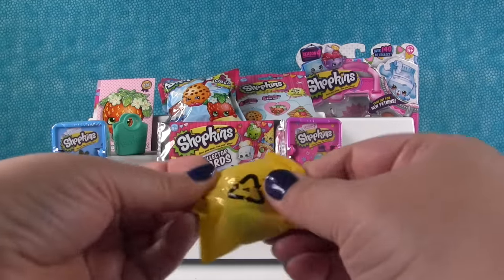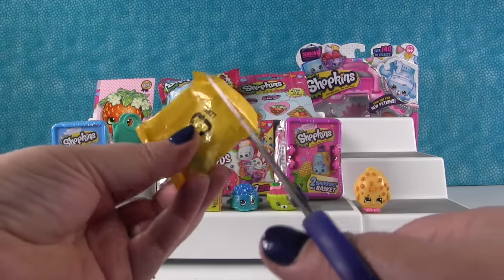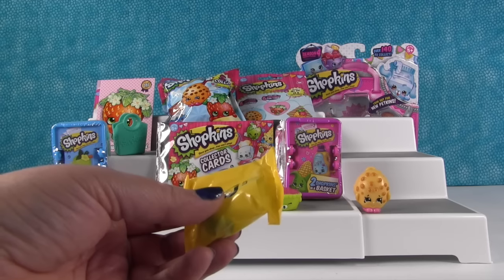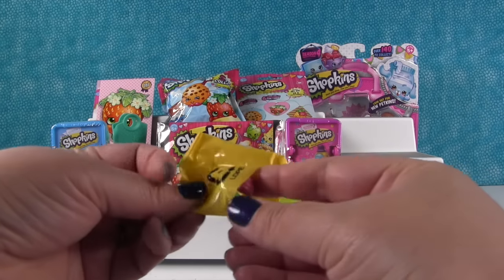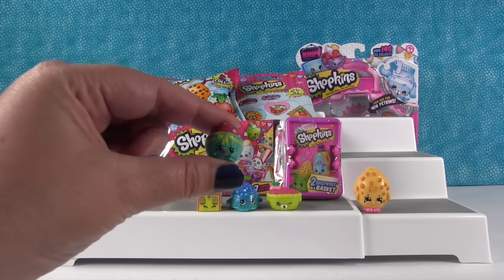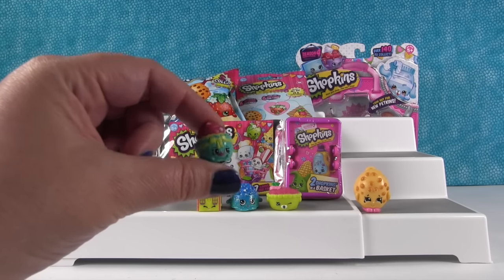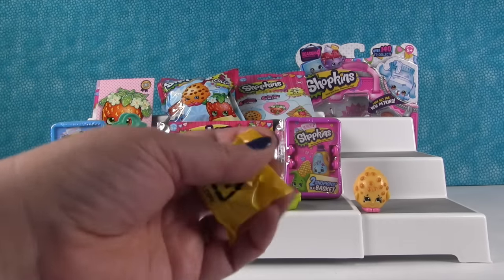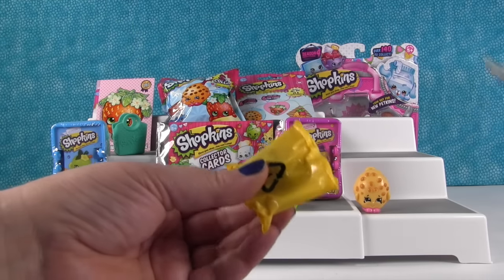Well, our Target had 18 boxes of season 3 Blind Baskets, and there was none left. 18 full boxes. Anyway, I was going to say, you can still get these in stores right now, but maybe not for very much longer since season 4 is out. Yeah. So if you've been wanting some of the season 3s, you should pick them up now.